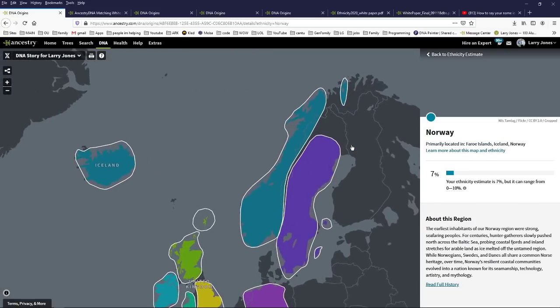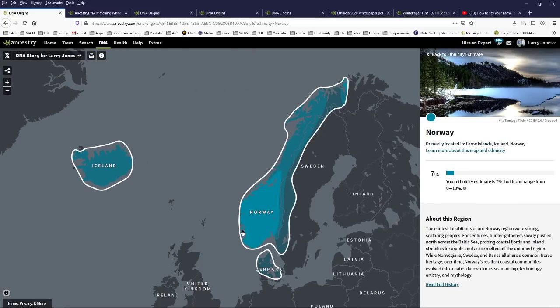Even right here, when we look at Norway, you see this is the shaded or lighter area, and then you start getting these darker shades. So the most probable is right here, and then this strip here and a little bit right there is the next most, and then this strip here, Denmark and Iceland, becomes possible but less likely.